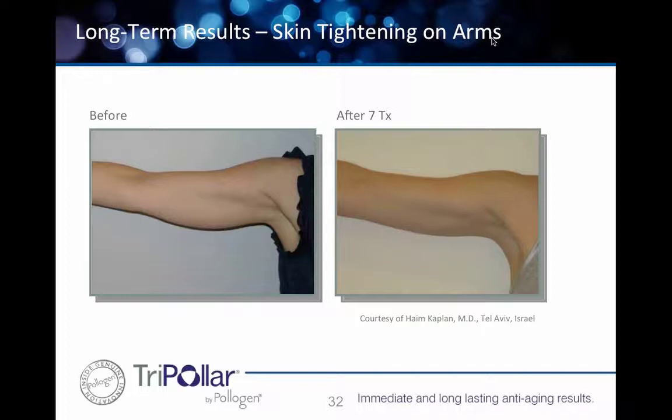What a difficult problem to treat. I mean, in a sense, the best way to treat them, if you want to get rid of all that, is to cut it out. But it's a horror because the scar goes from the axilla all the way to the elbow. Nobody does that. And so people come with very realistic expectations. And you can see the nice tightening that's occurred here after 7 treatments. Pictures from Israel. Next slide.